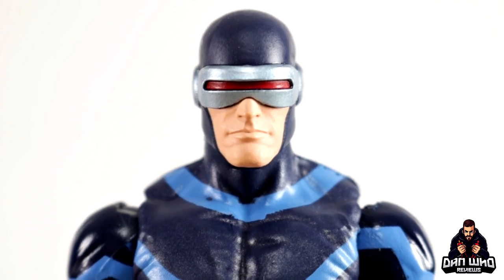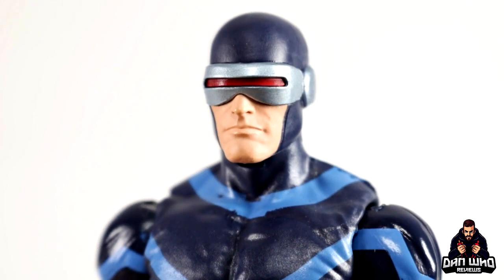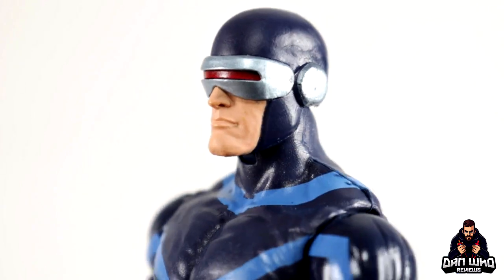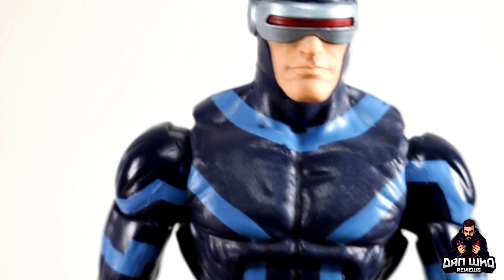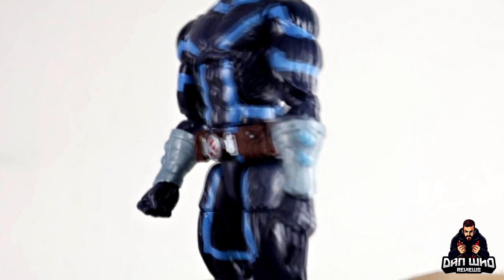Starting off at the head sculpt, very simple, but works for Scott. Very stern and sort of emotionless in a way. The visor, though, of course, is the main aspect of Cyclops, and it works up top. Moving down to the body, I've got a little bit of chip there in my line work, but overall there is a lot of line work on the body, and it does seem pretty clean for the most part.